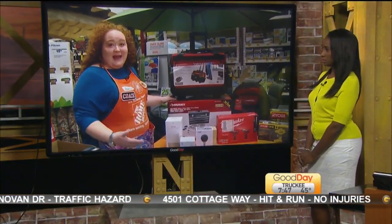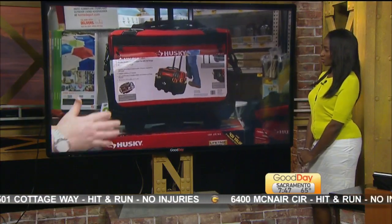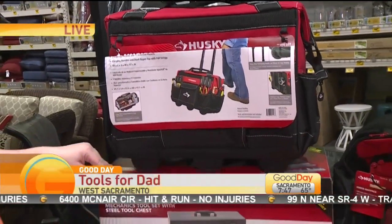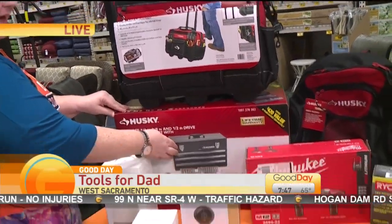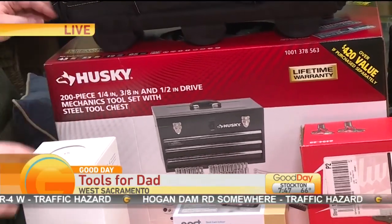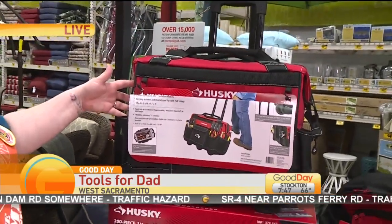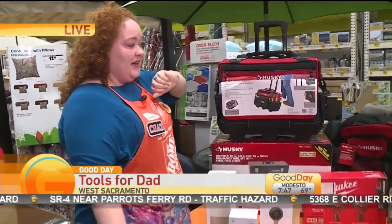If you see your dad in the garage a lot, maybe he's working on a motorcycle or car. Maybe he's a do-it-yourself mechanic, or maybe he's a mechanic as a profession. This mechanical tool set is perfect. It actually comes with the box. It's 200 pieces. It's made by Husky, which has a lifetime warranty. Maybe he needs a new bag for all of his tools. This is perfect because it's got the rolling wheels and the handle to get around.